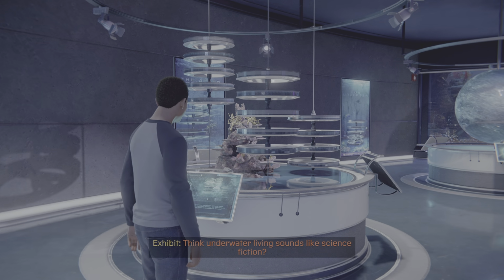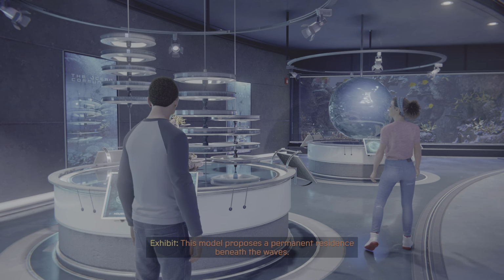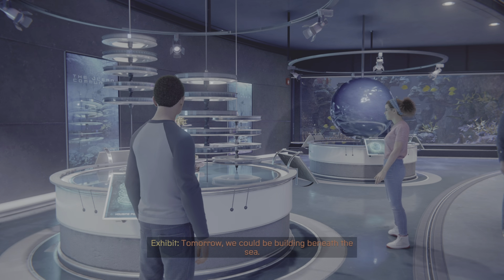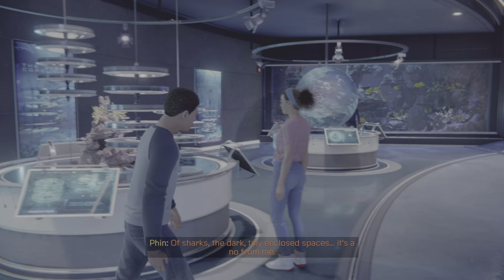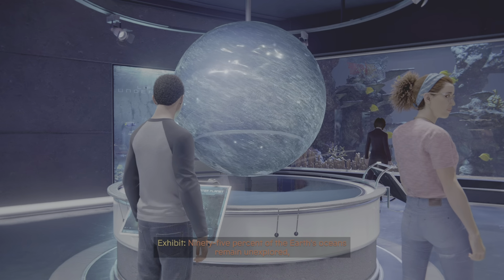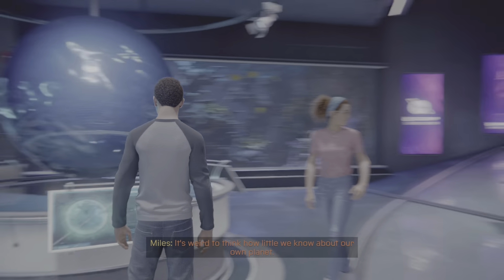Think underwater living sounds like science fiction? Think again. Underwater habitats have been used around the world since the 1960s. This model proposes a permanent residence beneath the waves. Today, New Yorkers are building up to save space. Tomorrow, we could be building beneath the sea. Pass. What? You scared? Of sharks? The dark, tiny enclosed spaces? It's a no for me. The Earth is bigger than you think. 95% of the Earth's oceans remain unexplored and could be the next frontier in human habitation. It's weird to think how little we know about our own planet.